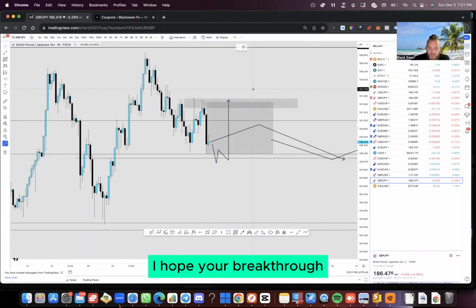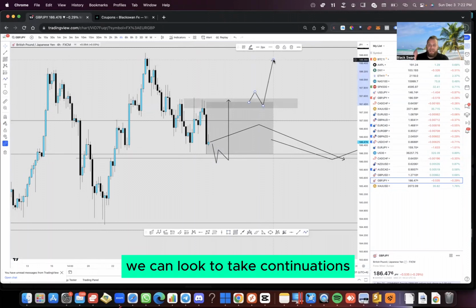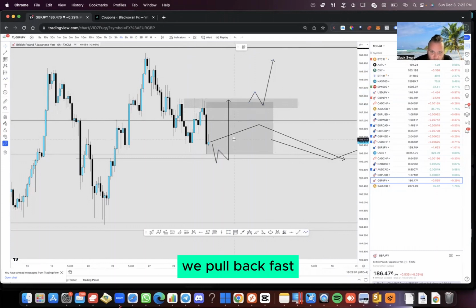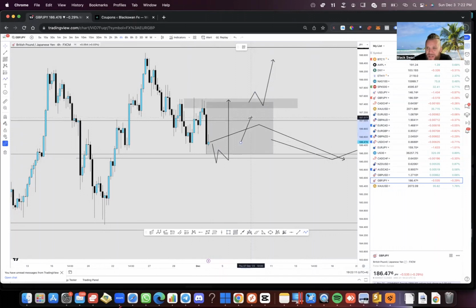And obviously, if we break through, we can look to take continuations. Now, again, you see all this line up like clockwork throughout the time frames. Now, look, if we pull back first, we don't take liquidity, we pull back, look at that. Straight into an imbalance fill, straight into a supply zone, bearish continuation we're looking for because we're bearish on the 4 hour. Boom. We trade down to that low there.